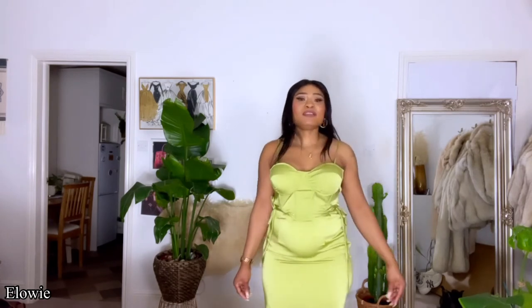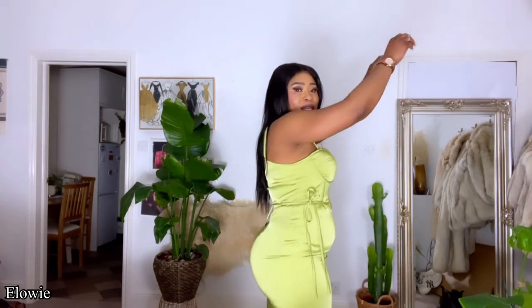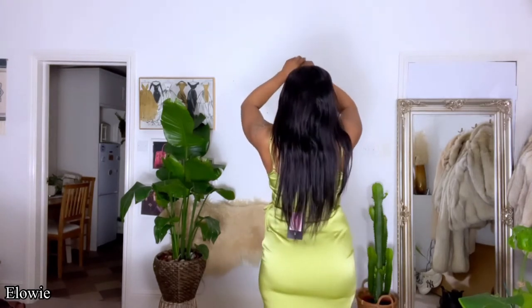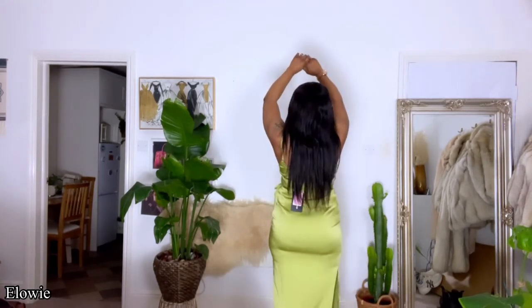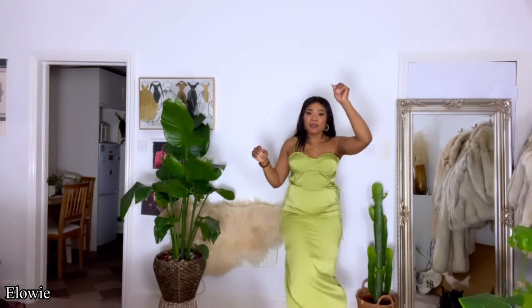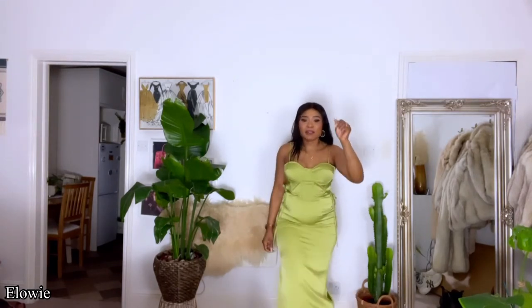So this is the front, as you've seen. I'm just gonna do a 360 turn for us so that you guys can see how it looks. That is the back, and that is the other side. And then again, guys, it's a long dress. It really is a long dress. And I think this is an absolute winner. And now, guys, we're going to move on to our next platform.